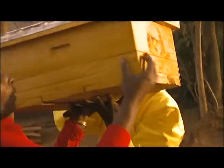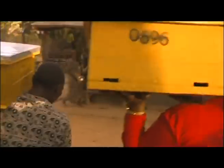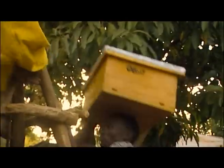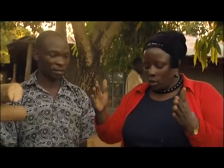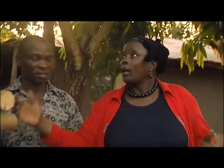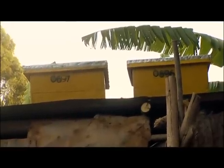And so the trapping begins. The brooders are taken to be left in a safe place. Let's hope the bees come and make it their new home. It seems we'll have to wait and see. Between 12 to 36 hours, one of the hives will be having bees. What we have done is just trapping.